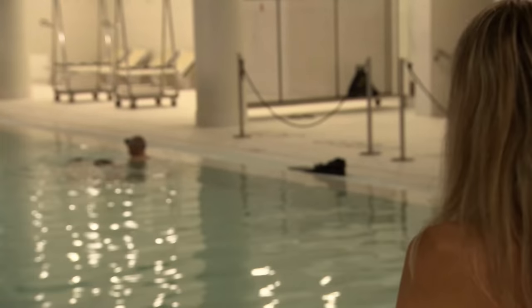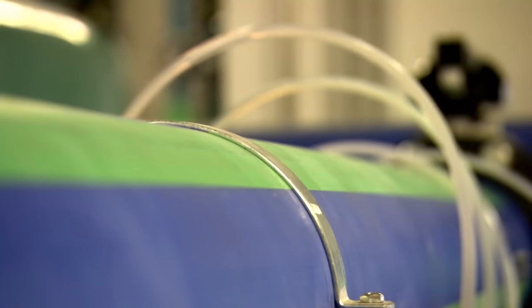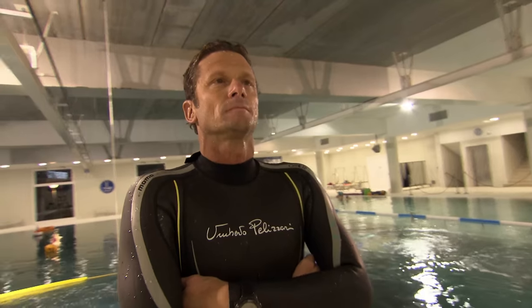Cleaning the pool is the job of this huge pump room. Inside these pipes, the water is filtered 4 times a day using sand. Then they add chlorine and a little bit of acid to kill off any bugs and bacteria. Now it's perfect for free divers like Umberto Pelizzari to practice for an upcoming dive.